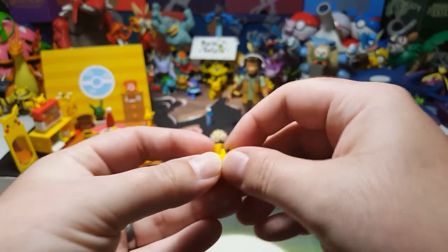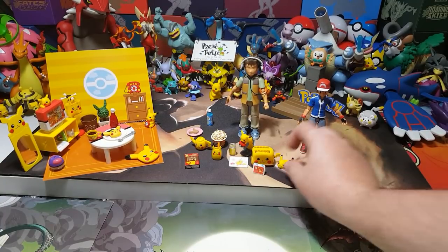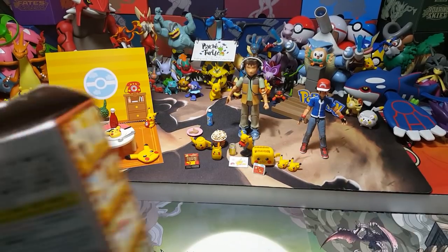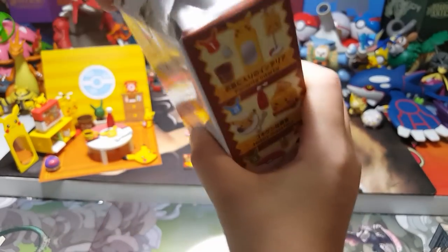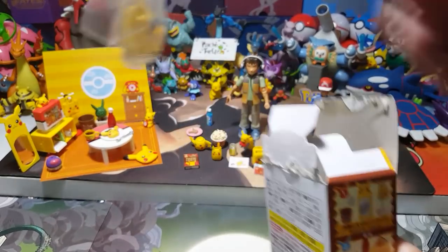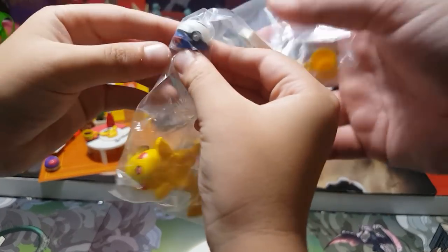All right. So those go over here. This is cool. Last box. Ooh, here we go. Last one. What could it be? I forgot which one we're missing though. What? Whoa. Hardly any of this stuff is on there.